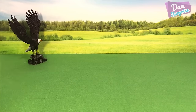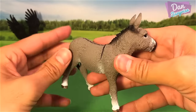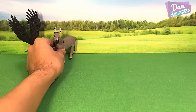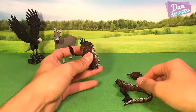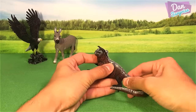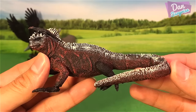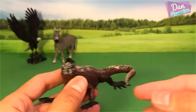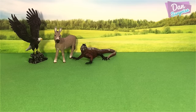Next, let's have a look at another animal, and this one over here, it's a model, and this is a donkey. What a beautiful creature, and this model is from Schleich. Just place this over here. Next, let's try to fix this one up. Okay, it looks like we have a lizard over here. Okay, I'm gonna place the head right in, followed by the body. So what kind of lizard is this? This is actually an iguana, a marine iguana, okay? This iguana can actually dive underwater, which is really cool.